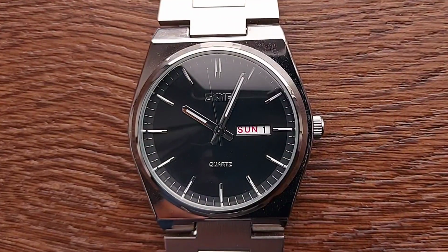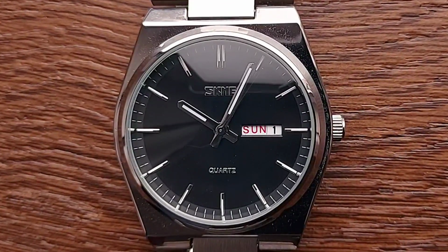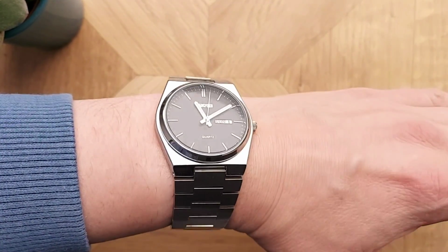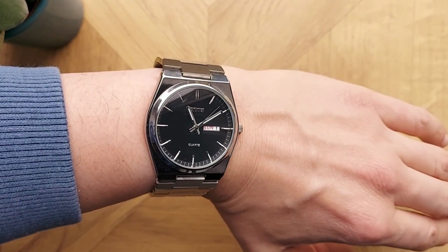In regards to the dimensions, we get a diameter of 40 millimeters, a lug-to-lug of 52 millimeters due to the protruding male end links, a height of just 11.2 millimeters, and that's of course including the domed crystal, as well as a lug width of 25 millimeters and tapering down to 16 millimeters.